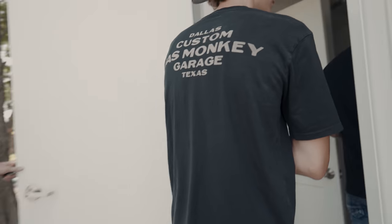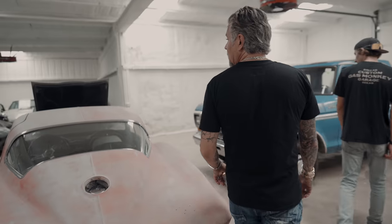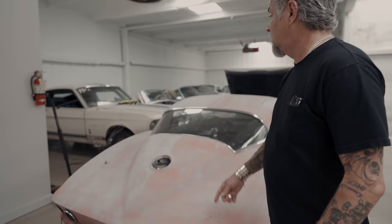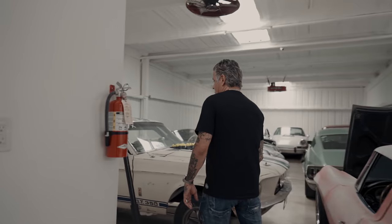Wrong way. I don't know where I'm going. Yeah, right there. Oh! Oh, there's our car. Yep. I haven't seen this yet. This is rad.